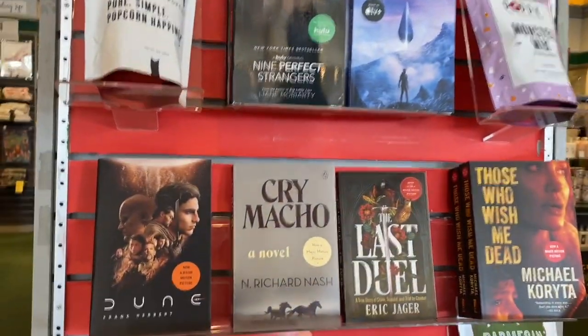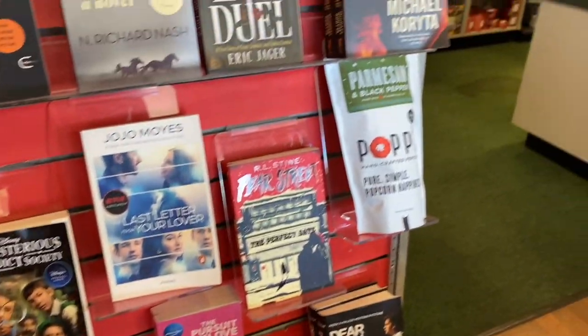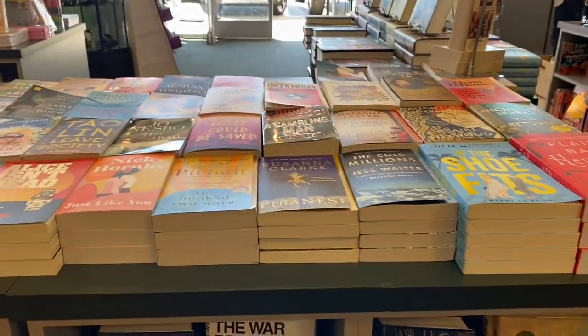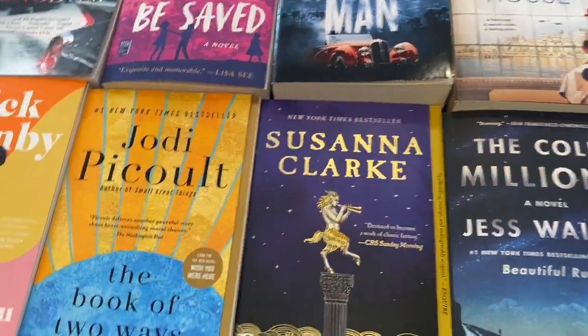And I love how they have a section here of books that are being made into movies or recently released movies. I always love when they do a section like that because I love to read books and watch the movie right after.